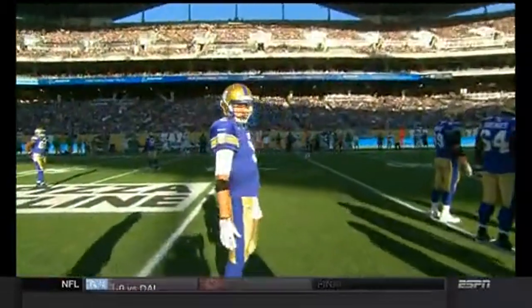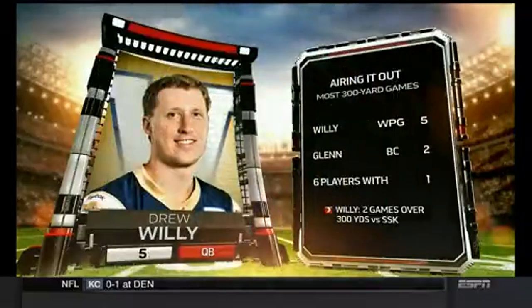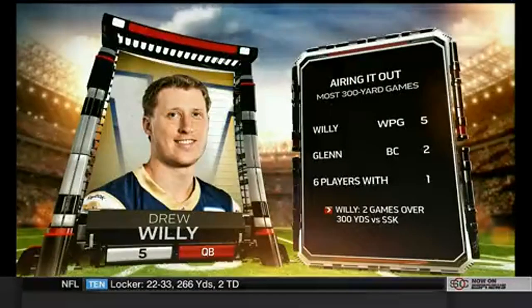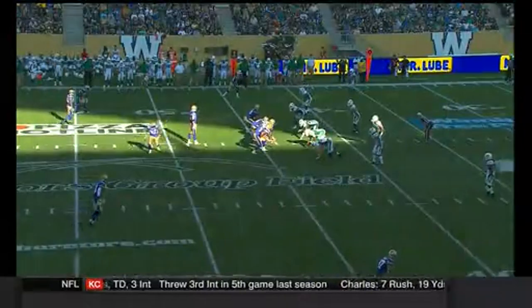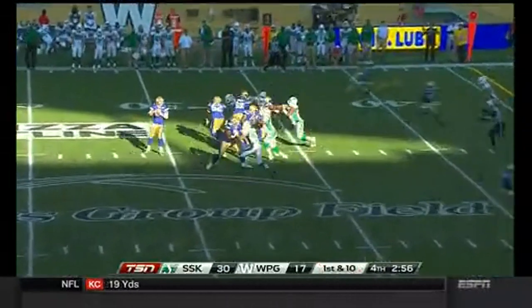So down to the final 3 minutes here. Drew Willie has hit 300 for the 5th time this season. He's the league leader in passing yardage, but he trails on the scoreboard by 13. 1st and 10 at the Roughrider 44.